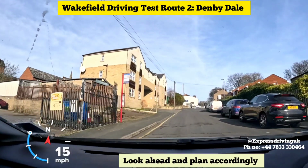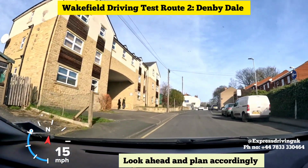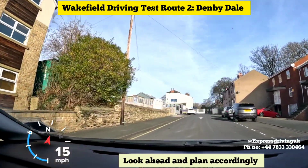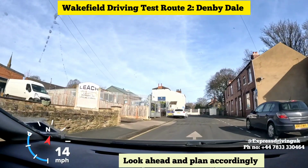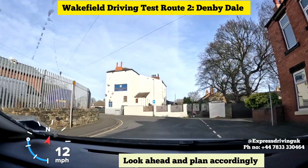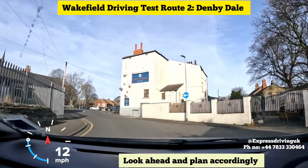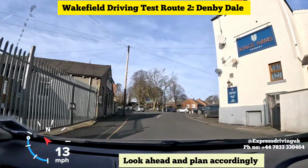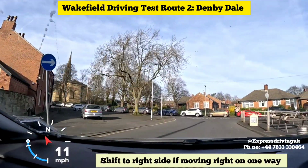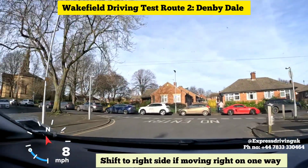And now we're leading onto a one-way road. Okay, so traffic can only go one way here. And there's a sharp bend in the distance, so just accordingly, make sure it's safe. Look to the blind side, the bend, and proceed. When you go here, the examiner will be asking us to turn right. Okay, so we can position on the right hand side on this because it's a one-way road.